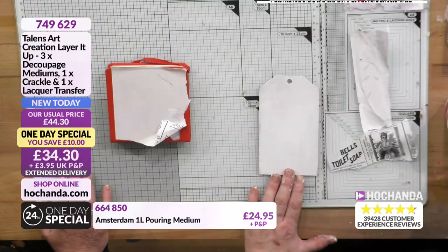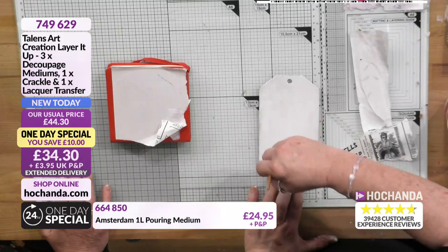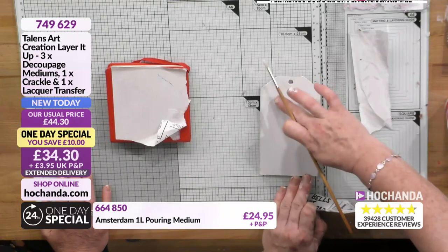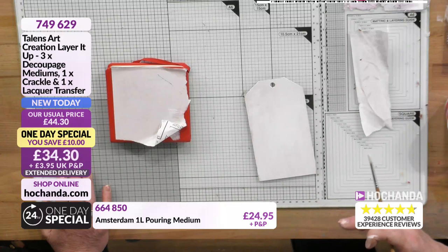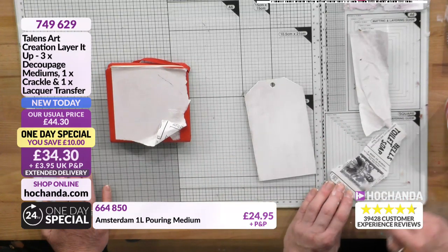Fine. Right, so use one of your big XL brushes, and wherever you put the glue, the lacquer, it'll be where the transfer is. So these light little edges that feather out, you want it like that, that will feather out the image.